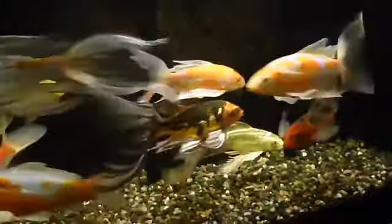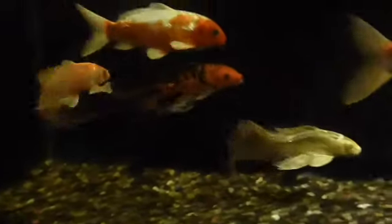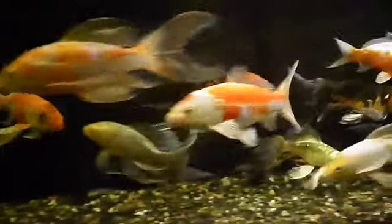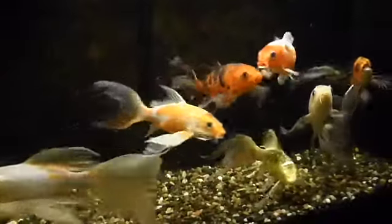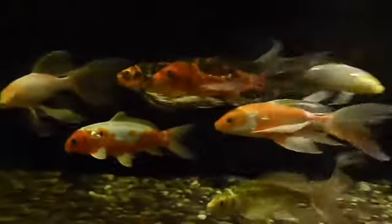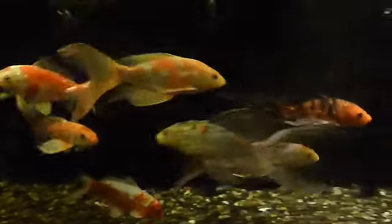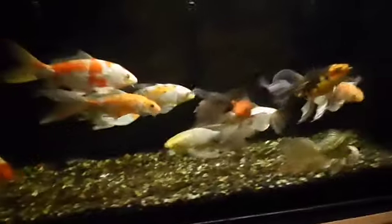It's grown back considerably since the last video, right on the very bottom of his tail. Sometimes when fish don't have quite as good water quality, they sometimes suffer from that sort of thing. Well, as you can see, they're just actively swimming back and forth here.